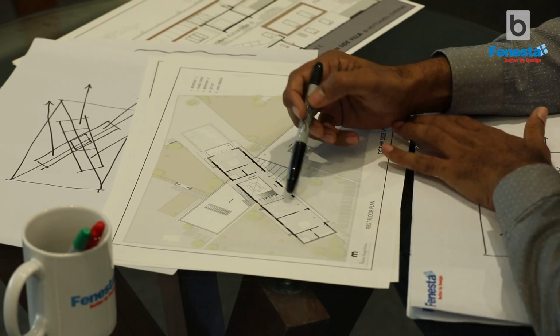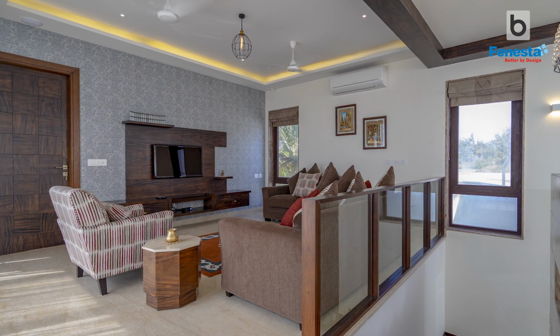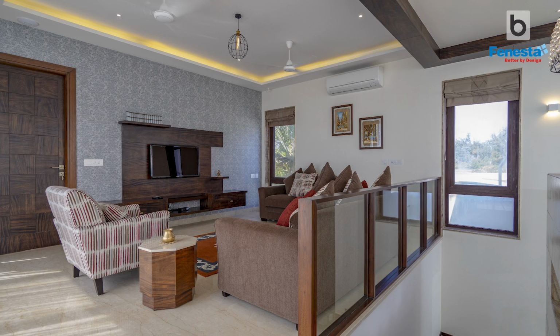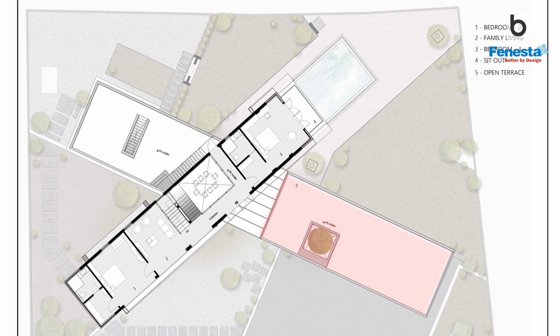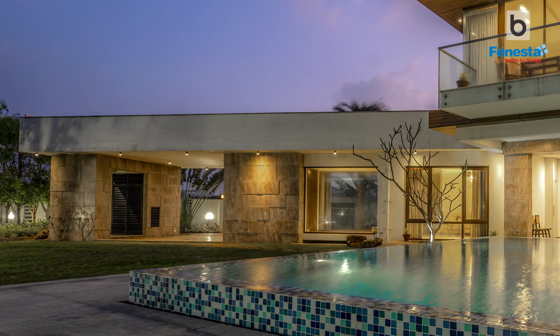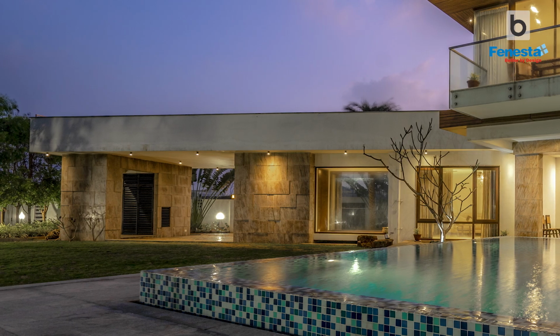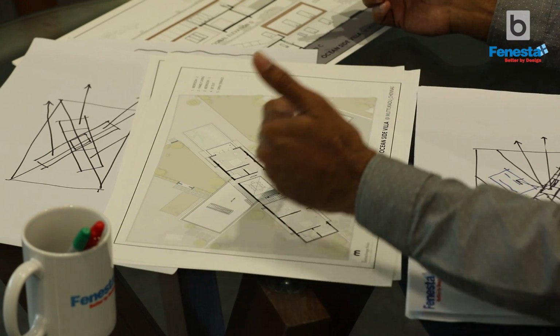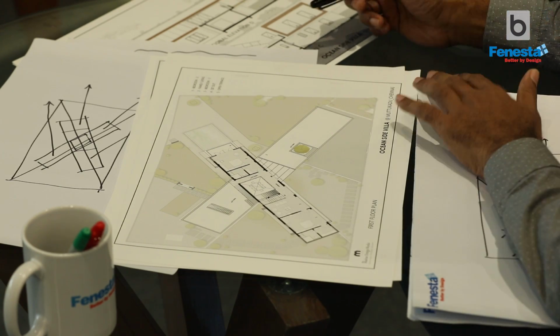The first floor level had one family living space and two bedrooms. The minute we came up to the first floor level, we automatically had the terrace above the ground floor level, and that gives us the best opportunity to use it as you're walking from one bedroom to the other, with a large opening. This almost oriented the house and the terrace towards the east and towards the sea. So that became the most exciting part of the house.